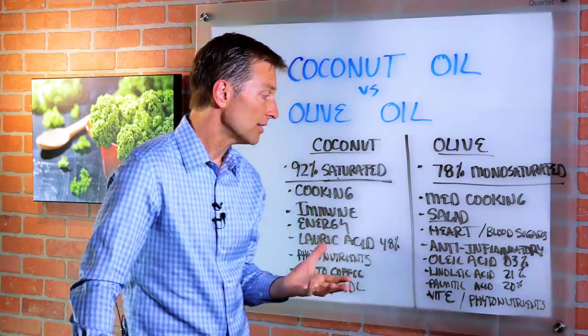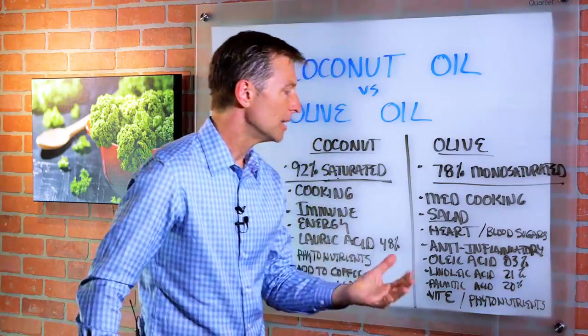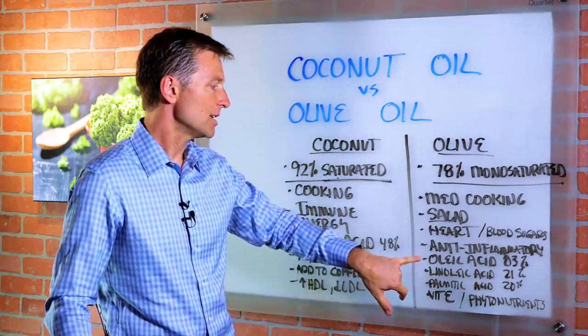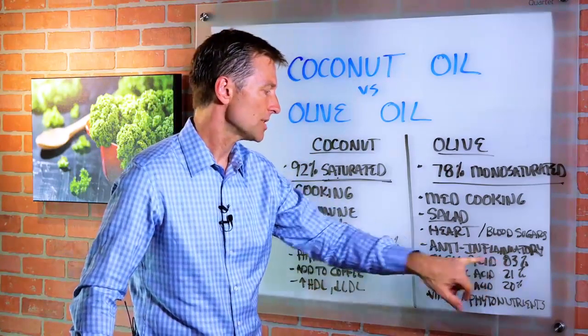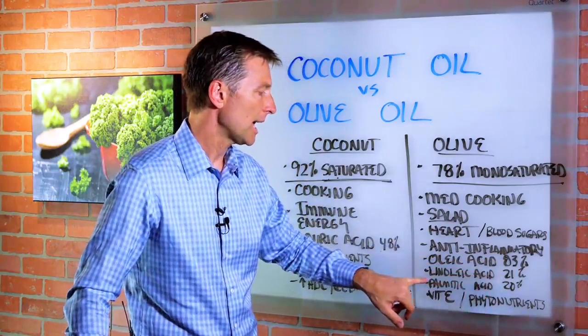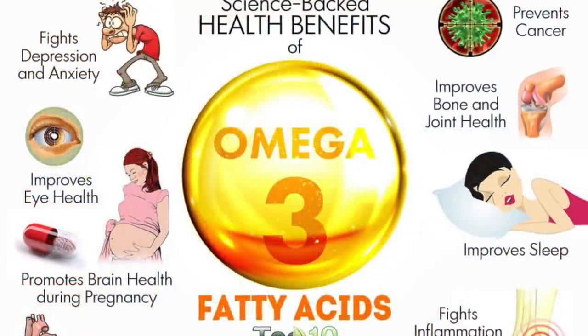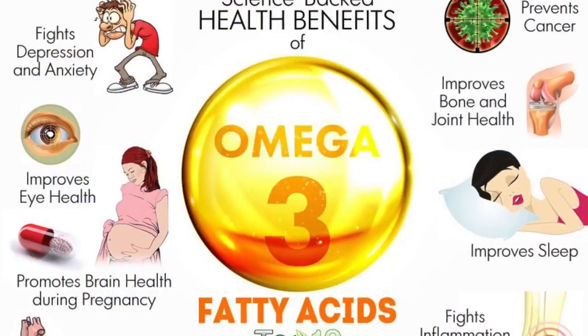It's mainly healthy fatty acids, which are essential. That means your body can't make them, but it needs them. So it has oleic acid, 83%, linoleic acid, 21%, palmitic acid, 20%, and there's several other ones as well. So it's healthy in that it gives you these fatty acids that are essential.